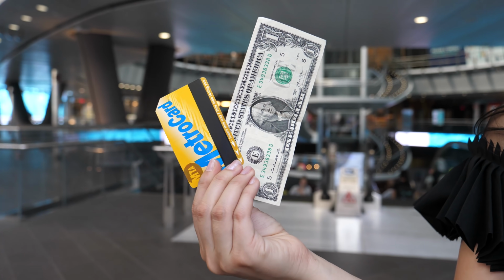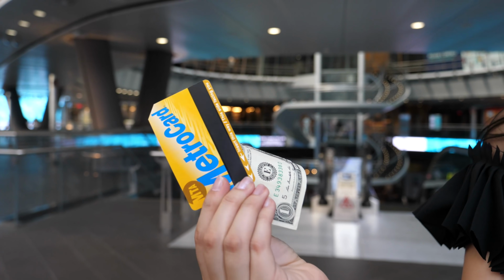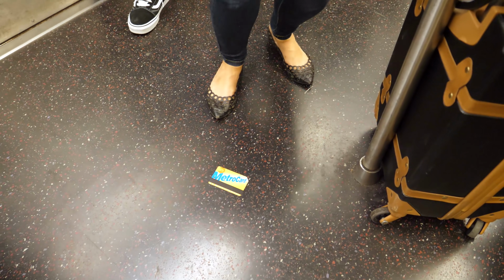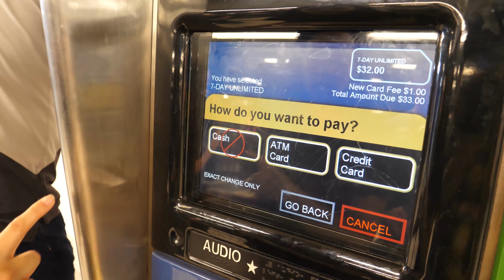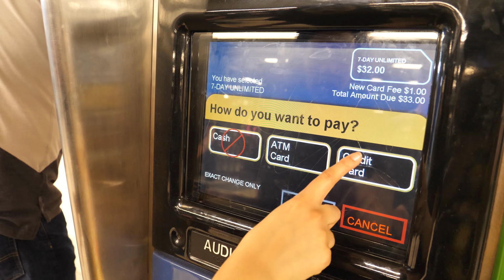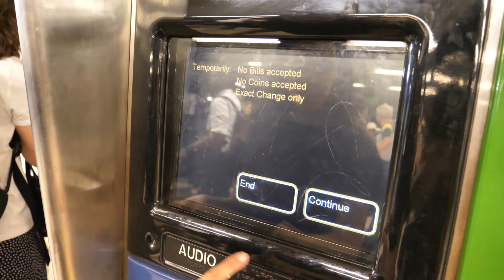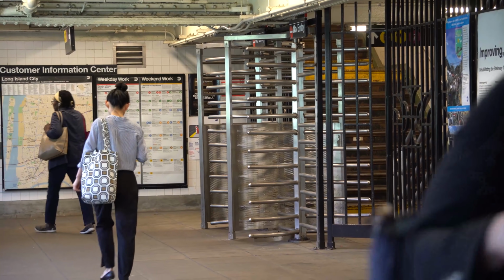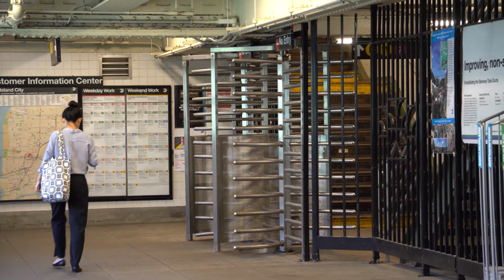Number 13. Subway cards cost $1. This is new. They used to be free, but now you pay for them in addition to each swipe, so do not lose it. Number 14. You can pay for your MetroCard with credit card, ATM card, or cash, unless it says something like no bills accepted. Number 15. There are 2 types of turnstiles.